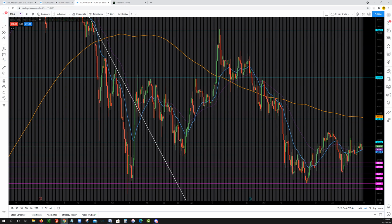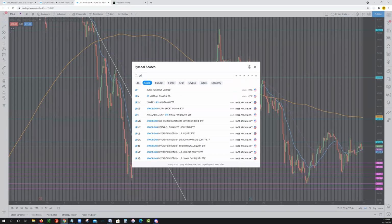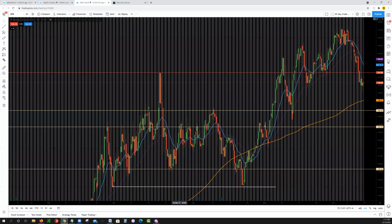But that is interesting. Take a peek at JPM. Nice pullback on the financials. So I'll be watching JPM and also watching Goldman Sachs. I want to see if there's a reversal that comes in here. If the buyers do step in and push us back up, if we get back above the 160 area, I'll be long. And if it drops down here, 156.78, that's even better. I'd love to get long from down there. We'll see if that happens.